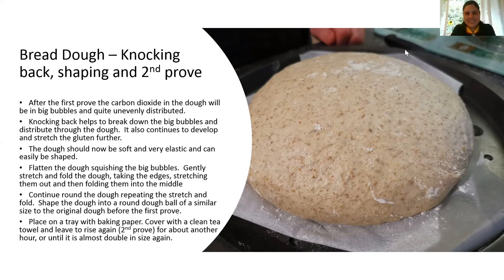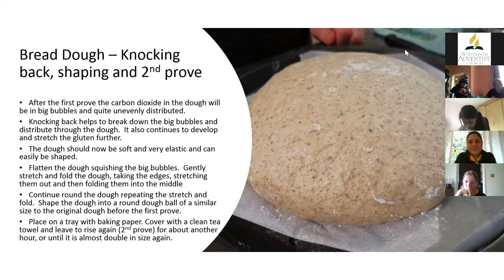You can maybe cut it into a few pieces. You can plait it. You can do whatever you like with it. Be creative. Be inventive. This is the fun part of baking. This is the bit where you can start.